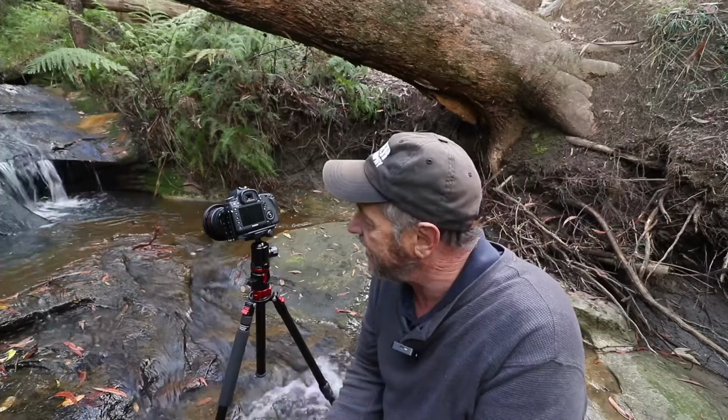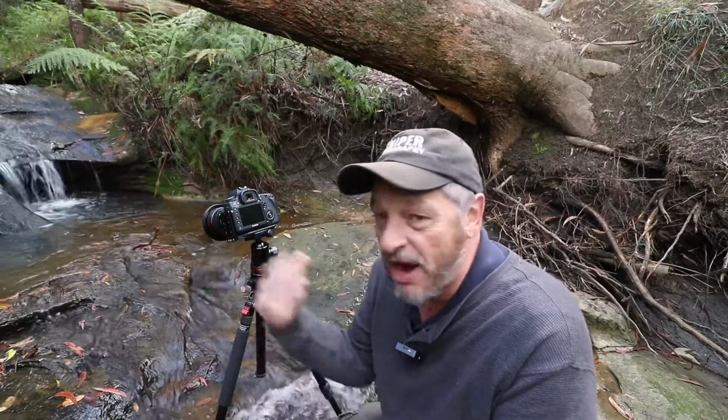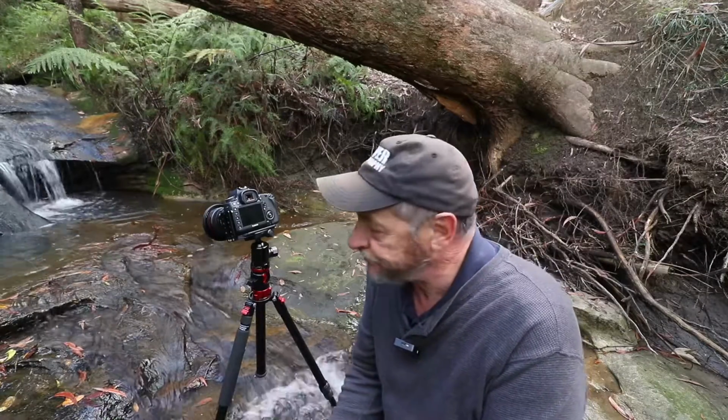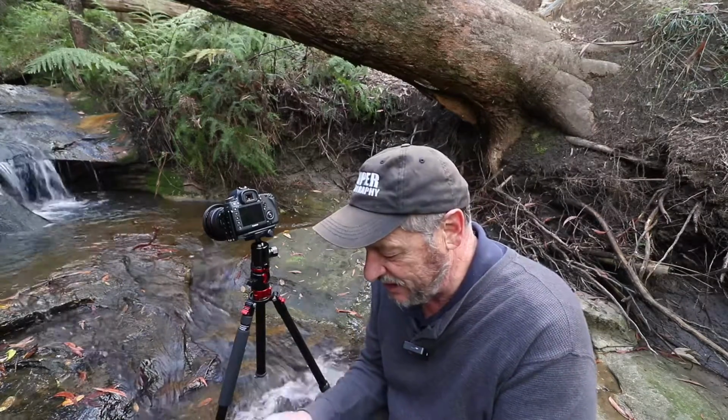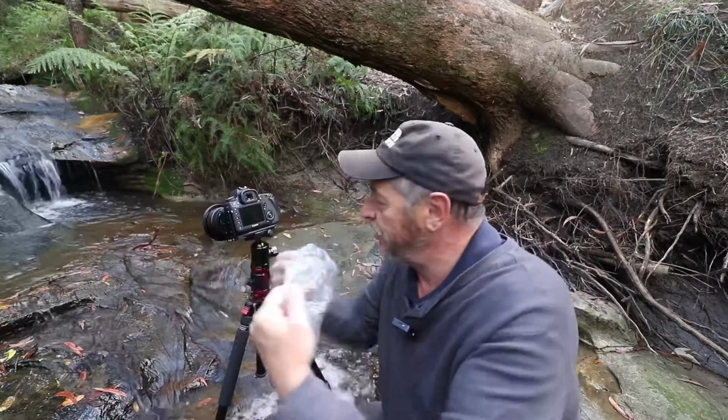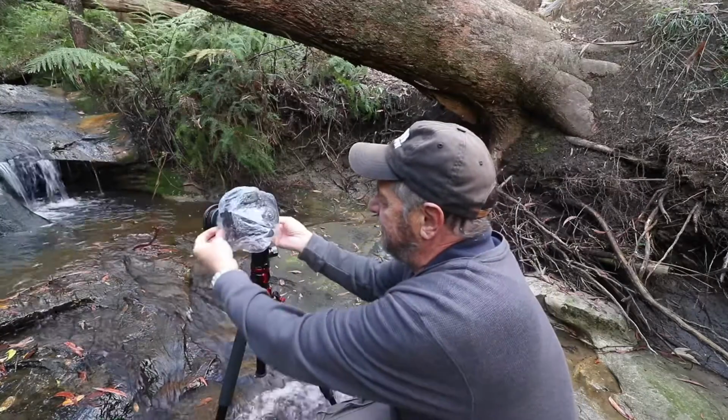Now I'm fairly close to this little waterfall, and there's a bit of spray coming off the water, and it's hitting the front of the camera. But there's one thing that I always carry in my camera bag when I photograph waterfalls or seascapes near the ocean or salt spray, and that's this. It's a shower cap. All you do, there you go, straight over the camera.